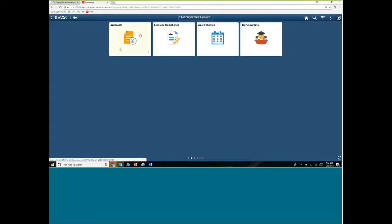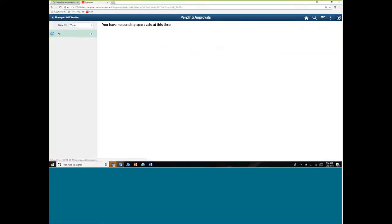And finally, you can see here there are tiles for alerts as well. If I were a manager and I have to provide approvals, for example, for one of my employees to attend a class, I would see here all of the approvals that are pending, and I would be navigated in here to a workflow item.